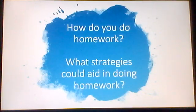Do you pay somebody else to do the work for you? That's nice if you have the money to do that. But it's not so nice as far as, like I just said, learning the material. If you're not actually doing the work yourself, you're not actually going to learn the material. And when you sit down for a quiz and a test, you're probably going to have a tough time with it. Right? So what strategies could aid you in doing your homework?